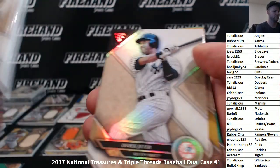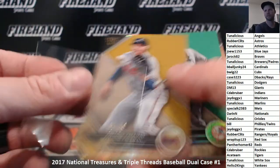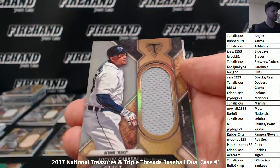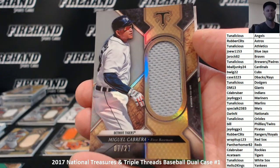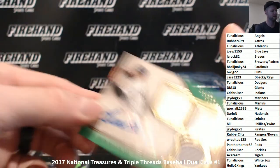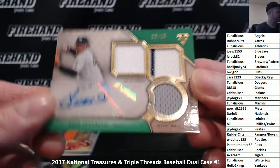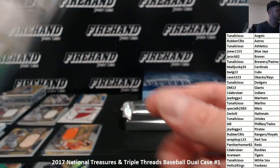McGuire, Braun, Jeter, Freddie Freeman Gold, the 99, the Braves, J-Rock 82, Gary Sanchez, Miguel Cabrera, 7 of 27 for the Tigers, an ace team, and Luis Severino, 33 out of 50 for the Yankees, triple jersey auto, hello two teams.